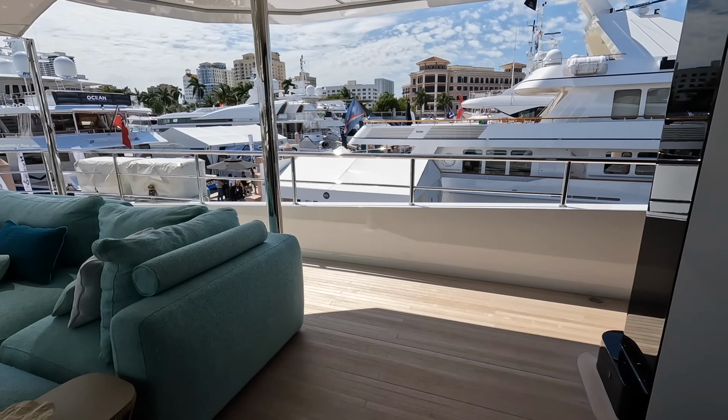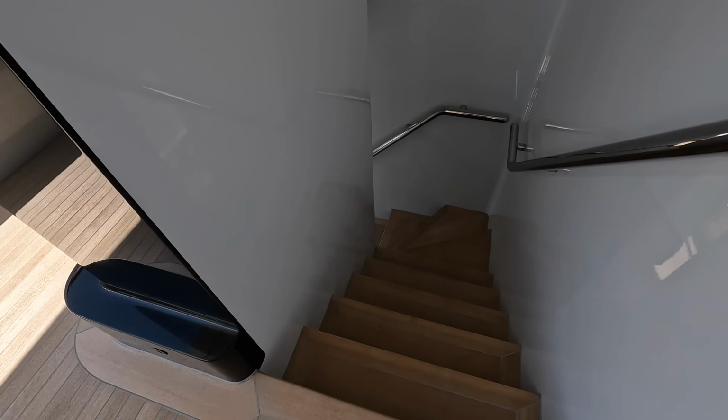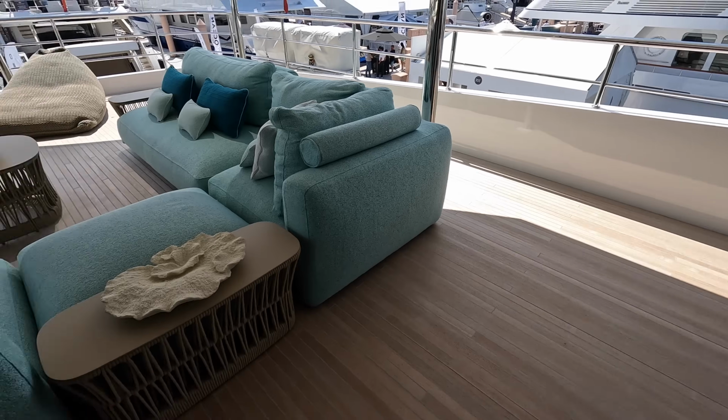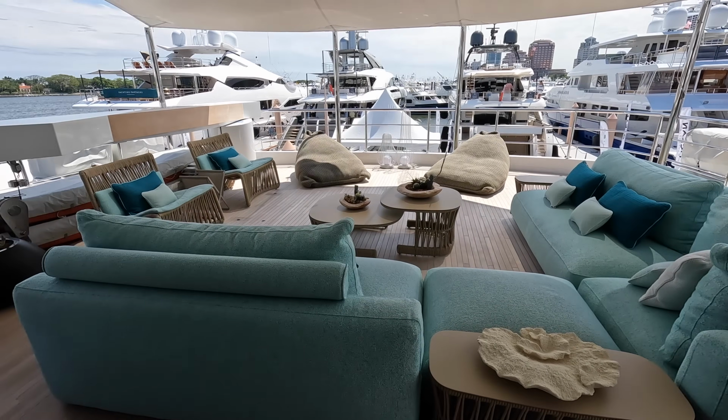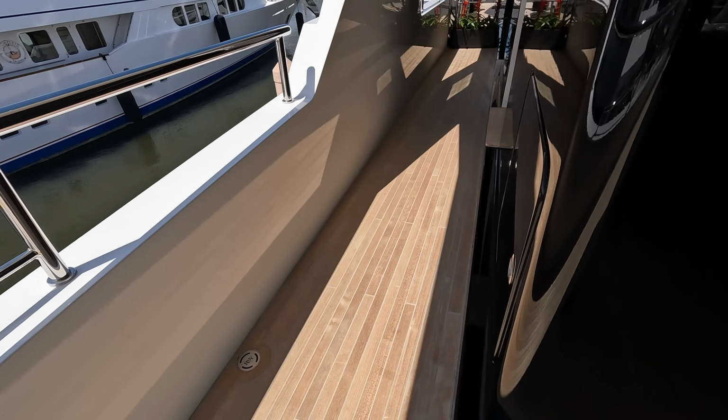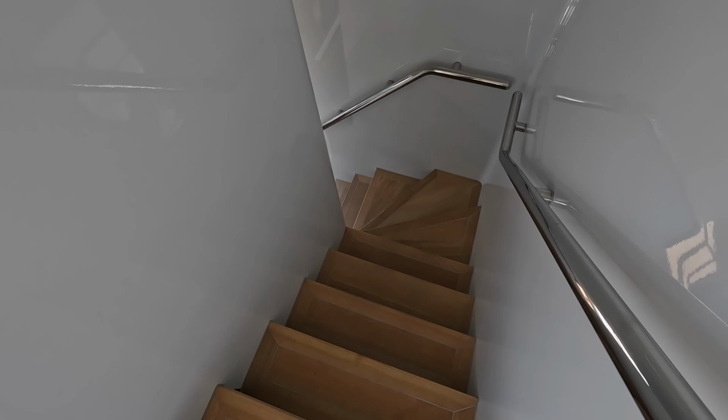So I thought this was pretty cool. The stairs up to this deck are actually on the side. So when you're in the cockpit down below, or the aft deck, you don't see the staircase right away. Not that stairs are necessarily ugly, but it is kind of a cool design how it wraps around right here.